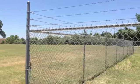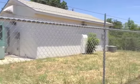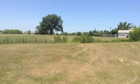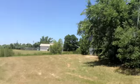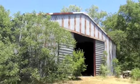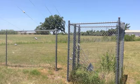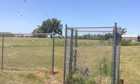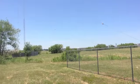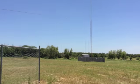Okay, I'm standing on the eastern border of the property. You can see that our neighbor here has a little building stored behind this chain link fence. Okay, I'm standing now at the southeast part of the Marluc property, and here you can see our neighboring building to the southeast of the property. Okay, I'm now standing on the property that's immediately south of the Marluc property. This is, of course, where the radio tower is located. Here's a radio tower from the other side.